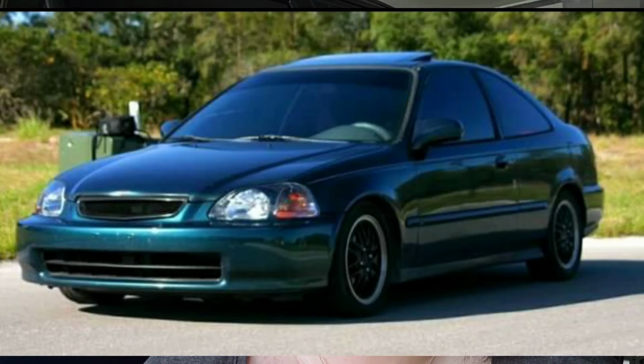I didn't do all that. If I can find a picture, I'll flash a picture up for you guys. But yeah, I had a Honda Civic, and like I said, it was all I could afford. I was working part-time, going to school, and man, I learned so much off that car. I loved working on that car. It was so easy.